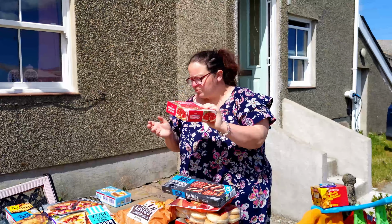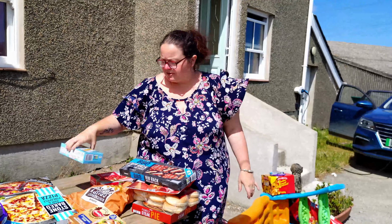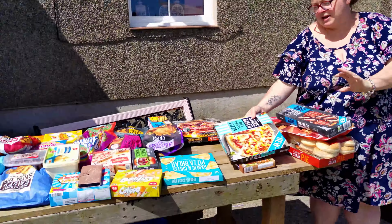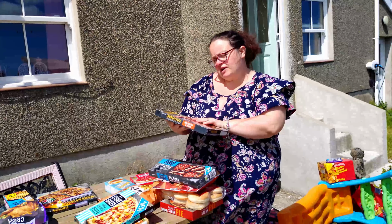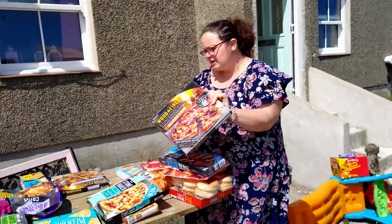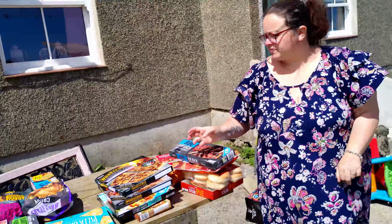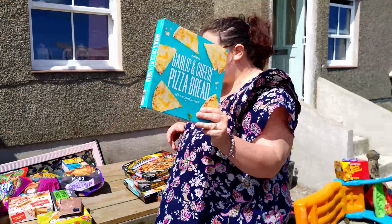Strawberry cheesecake for a pudding, sausage breakfast patties, and then the store-made pizzas of ham and pineapple, not for me. Then we've got these store-made pizzas, bacon. Are you presenting, Kai? Garlic cheese pizza.